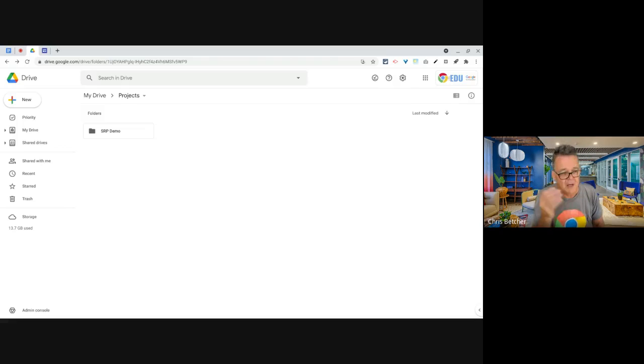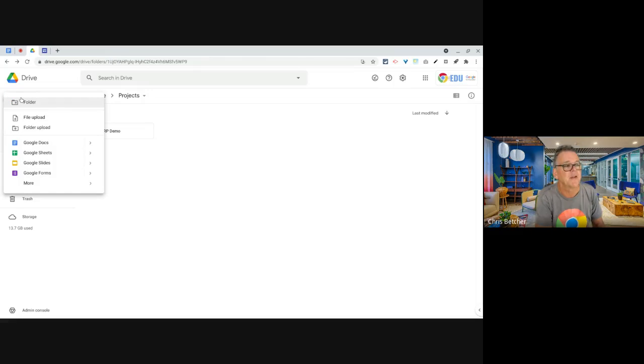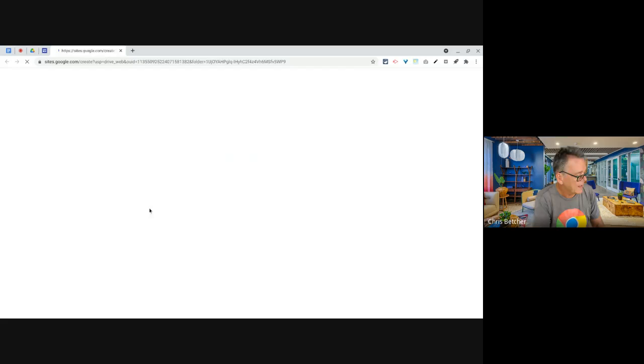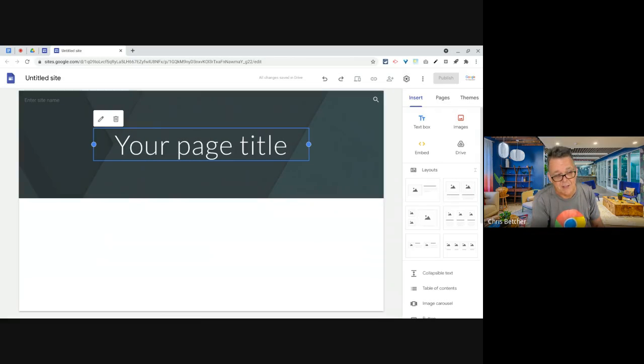But before I do, how do you create a site from scratch? I'm here on my Google Drive. I've gone into a clean folder so you can see what's going on. If I click on the New button up in the top corner, this is where I can create new folders and docs and sheets and slides and so on. But if you go down to the bottom where it says More, you've got a couple of other options, and that's where Google Sites is hiding. If you click on Sites, it will open up. The beautiful thing about the way Sites works now, Sites has been a product for Google for a long time, and it received a major revamp a couple of years ago.